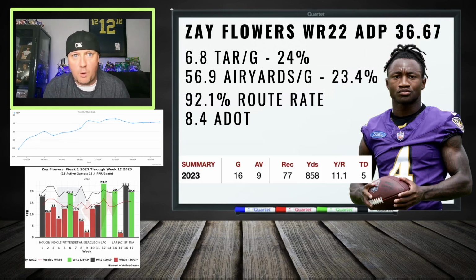But Zay Flowers is here at wide receiver 22 and an ADP of 36. The value is kind of high, but he is a young wide receiver, and he can get you those spike weeks. The down games aren't horrible. He can get very low on those, like a 6, an 8, a 2, a 1. But on top of that, the spike weeks are grand because he's got good speed. He can win downfield. I want that ADOT to get up. If we can get an ADOT of around 10 or so, get some more deep balls, get more opportunity, which could happen, you could see more production.